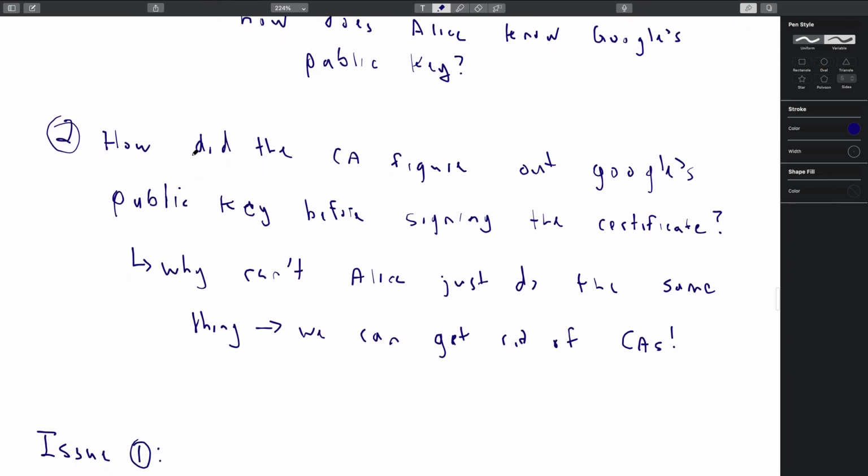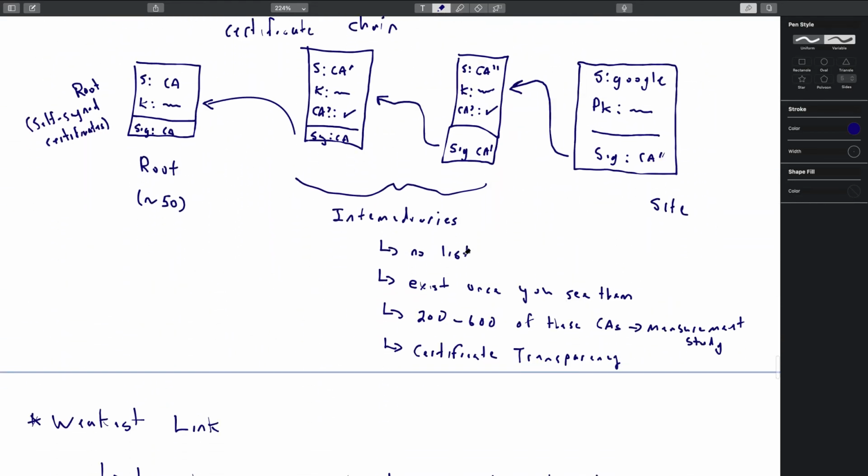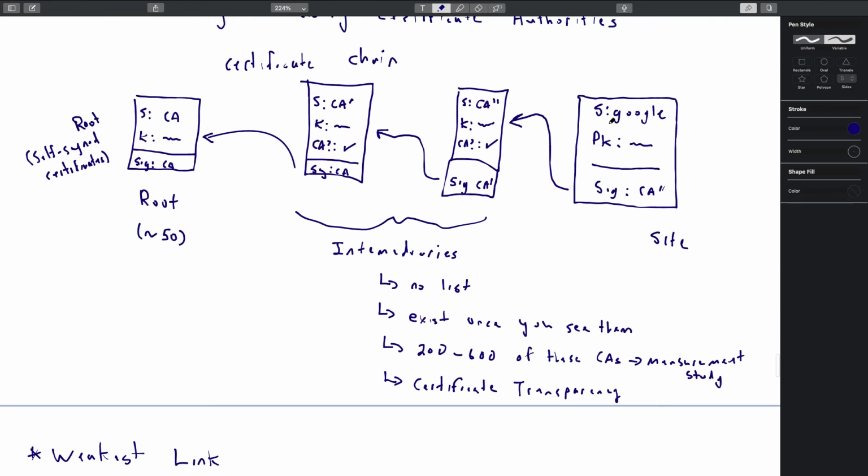So let's turn our attention to the second question. How did the CA figure out Google's public key before signing the certificate? Okay, so Google showed up and they said, hey, I'm Google, here's my public key. And CA double prime somehow said, yes, you are Google, I believe that you're actually Google, I'm going to sign your certificate. So Google had to tell them something or convince them somehow.